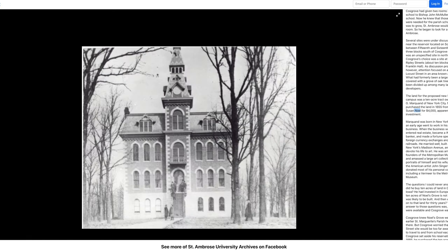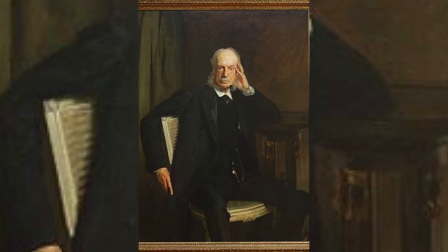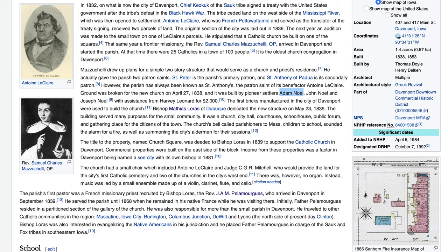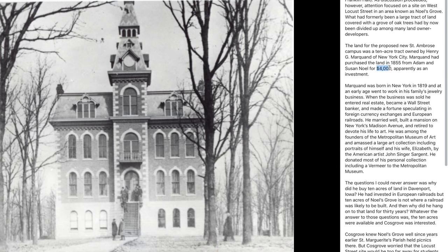I'm on the St. Ambrose University Archives on Facebook, and we see the land for the proposed new St. Ambrose campus was a 10-acre tract owned by Henry G. Marquand of New York City. Marquand had purchased the land in 1855 from Adam and Susan Noel, and we can remember Adam because he built St. Anthony's downtown on 3rd and Main Street. The land was purchased for $4,000, apparently as an investment.